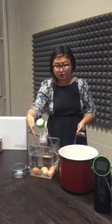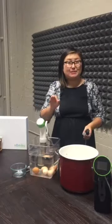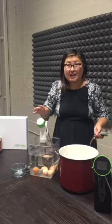With custard, I can just drop in the water and then walk away and then come back. One big thing that people have been using Nomiku for that I never expected is to make cannabis butter. Oh, yes. That is awesome.